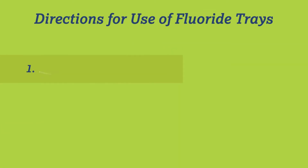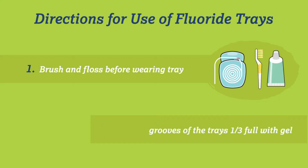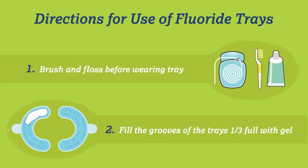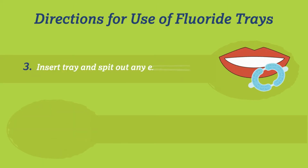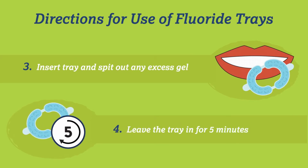Directions for use of fluoride trays. Brush and floss before wearing tray. Fill the grooves of the tray 1/3 full with gel. Insert tray and spit out any excess gel. Leave the tray in for 5 minutes.